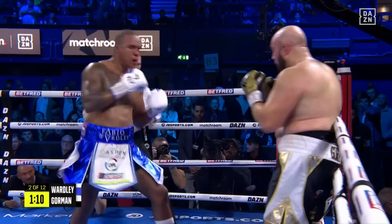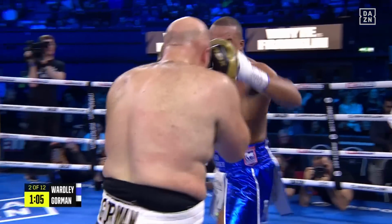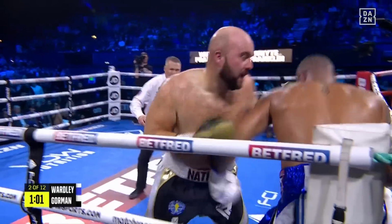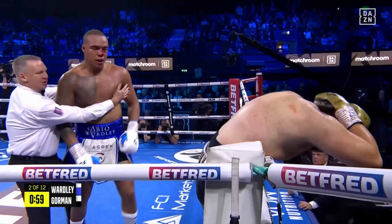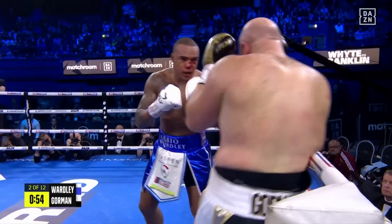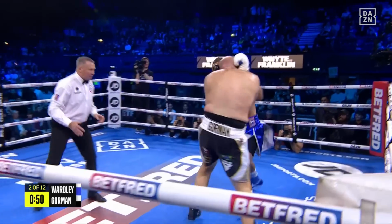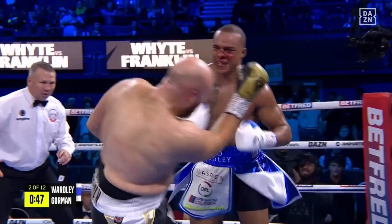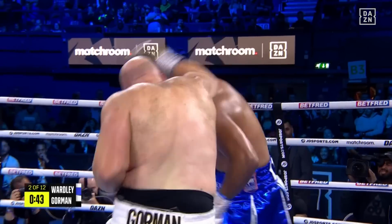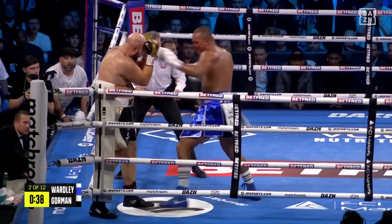The blood streaming down the front of his face, down his nose here. But he's looking to finish it inside the distance. And many of the fans at ringside on their feet as he lands once again with a big right hand. Torrid moments here for Nathan Gorman, and still 50 seconds to go in the second here. Can Wardley finish it? Gorman comes back. Stunning action here for the British heavyweight title. It means so much to both of them.